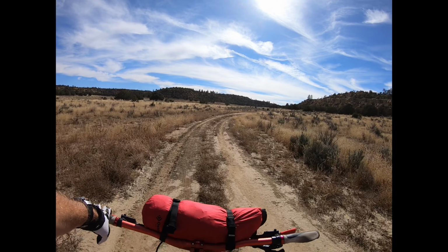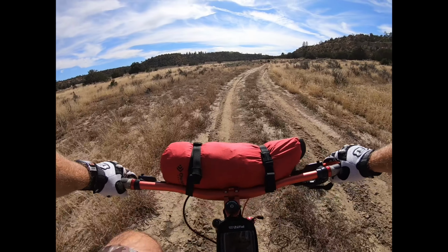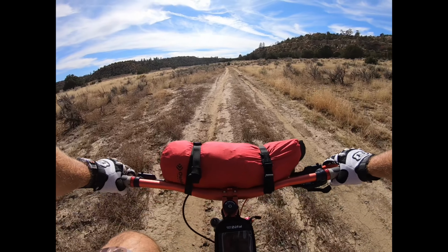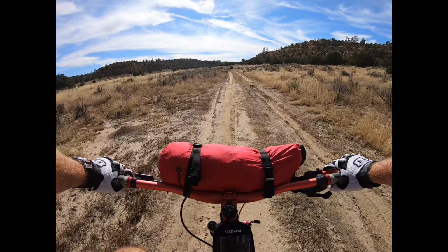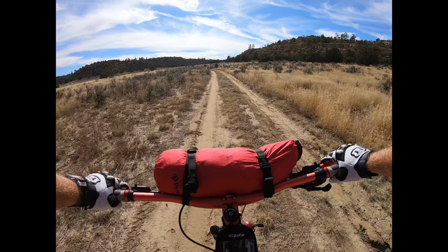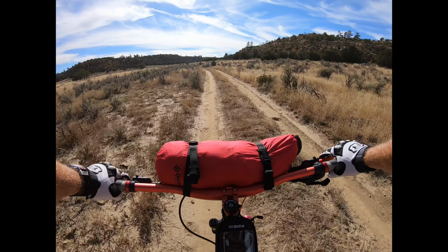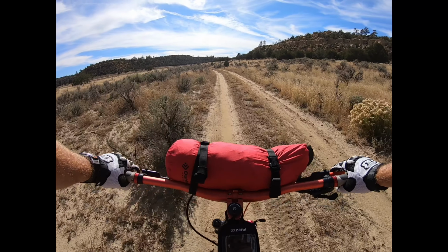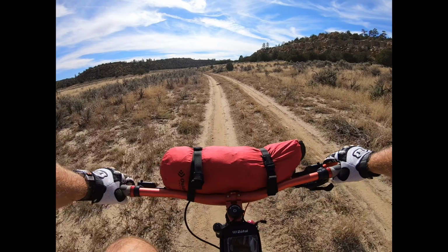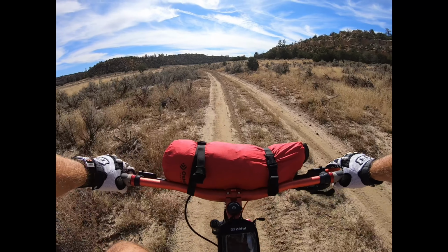Today I am out near Cuba, New Mexico, and my plan was to ride south on the Continental Divide Trail, but it turns out mountain bikes aren't allowed on the Continental Divide Trail. So I'm sort of trying to navigate some dirt roads here and still get to these cliffs where the Continental Divide Trail will intersect. Hopefully we'll still have a fun video for you guys.